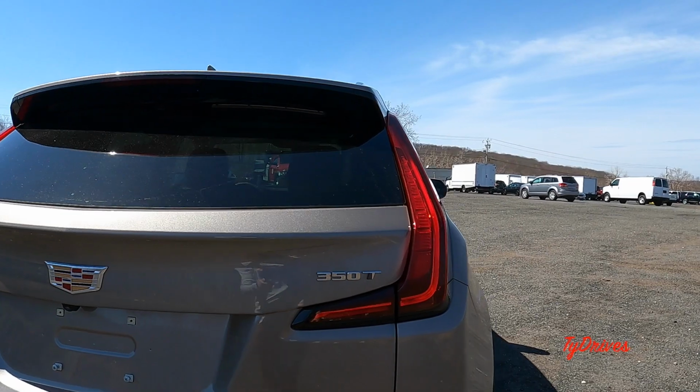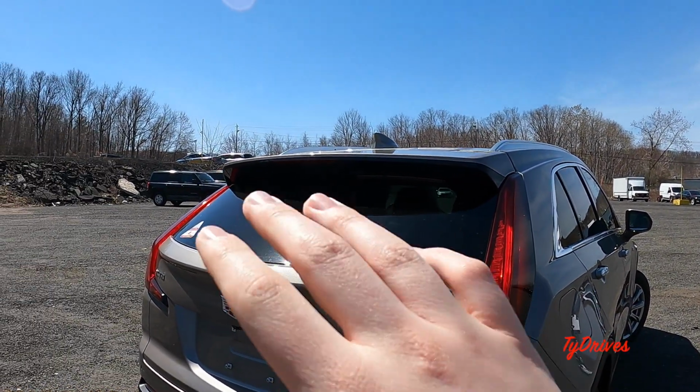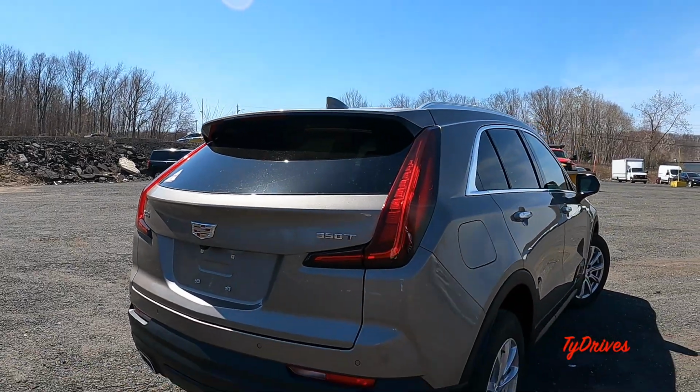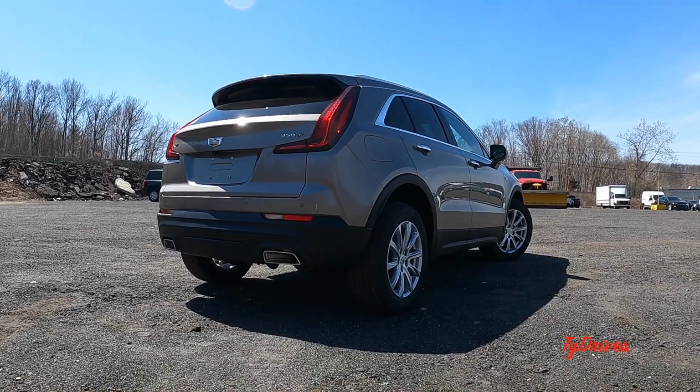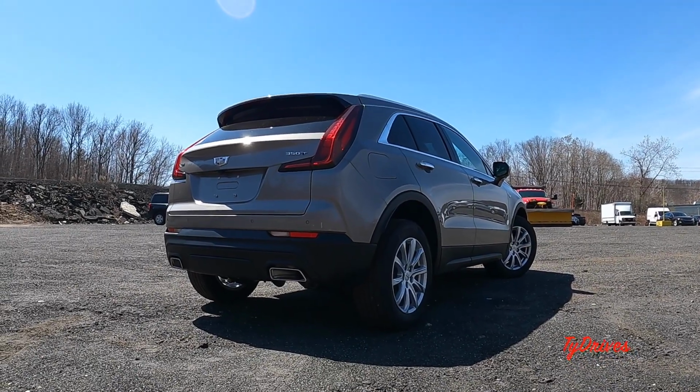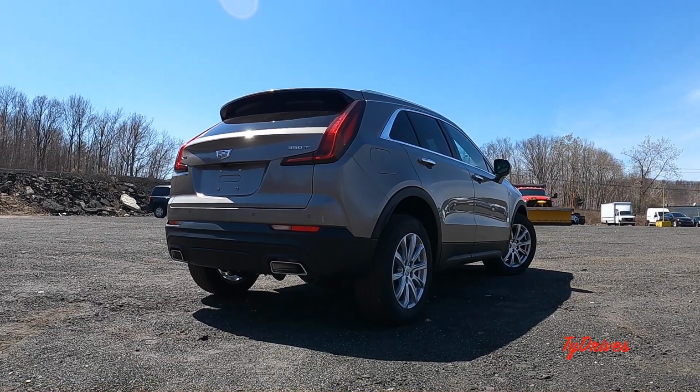Very nice clean design back here, because we have a hidden wiper. So the wiper is kind of out of sight, out of mind, and we have a nice clean design. Now the XT4 has been out for a little while, but I think this still looks like a pretty darn good looking vehicle. What do you guys think? Let me know in the comments.